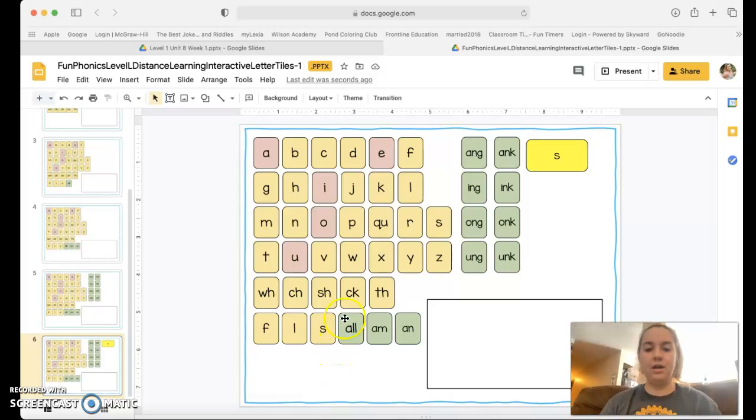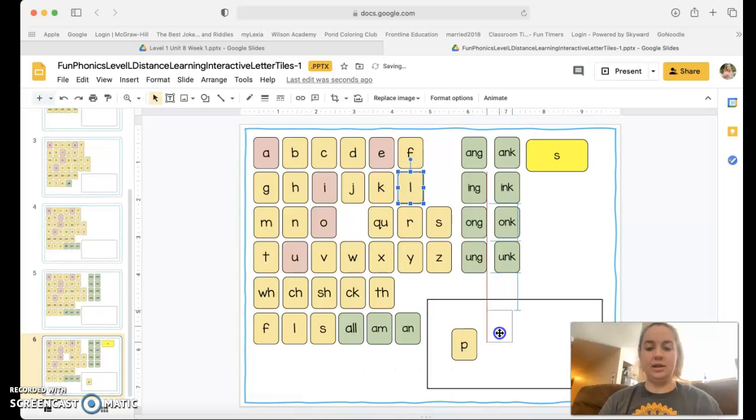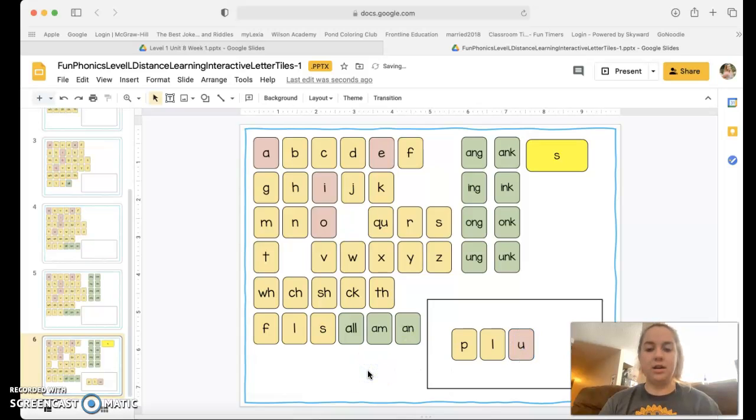P is the letter P. L is the letter L. U is U. K. I'm going to put a K. We'll get to it in just a second to check if that's right.